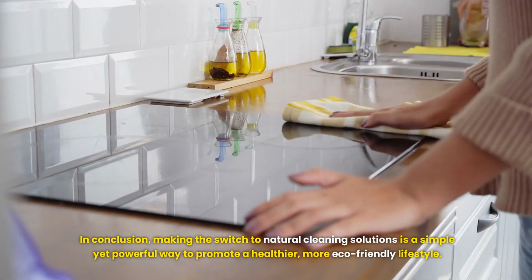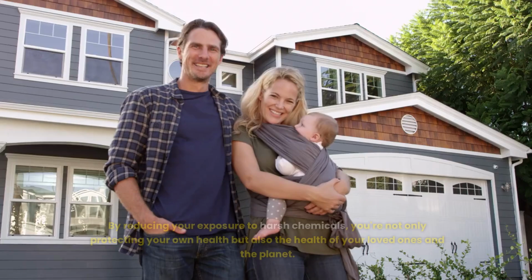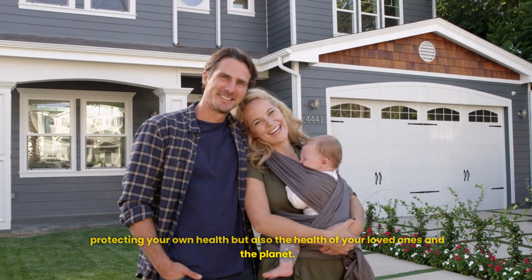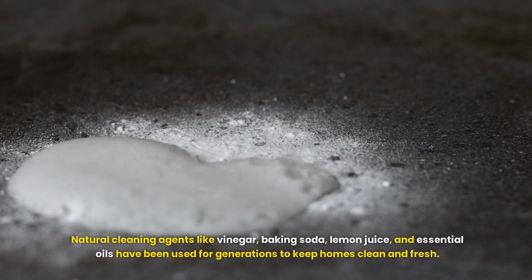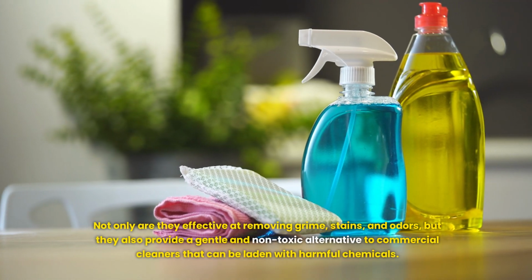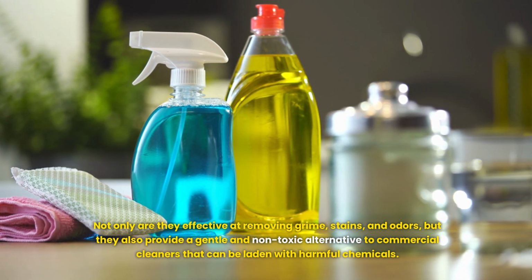Making the switch to natural cleaning solutions is a simple yet powerful way to promote a healthier, more eco-friendly lifestyle. By reducing your exposure to harsh chemicals, you're not only protecting your own health, but also the health of your loved ones and the planet. Natural cleaning agents like vinegar, baking soda, lemon juice, and essential oils have been used for generations to keep homes clean and fresh. Not only are they effective at removing grime, stains, and odors, but they also provide a gentle and non-toxic alternative to commercial cleaners that can be laden with harmful chemicals.